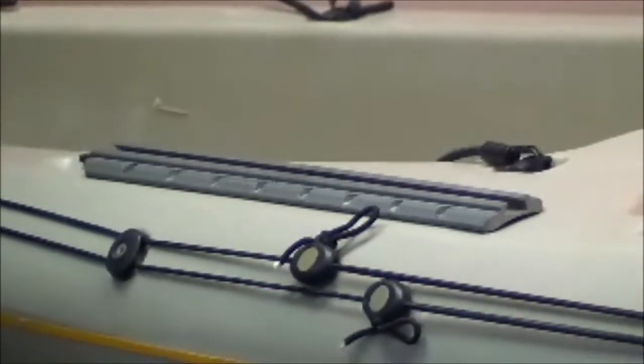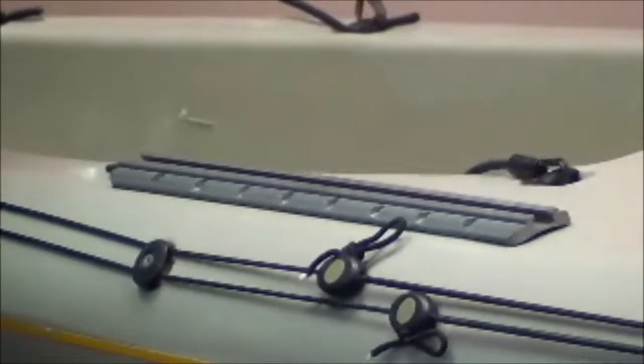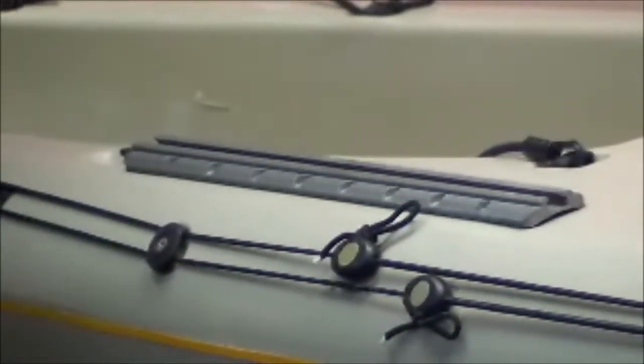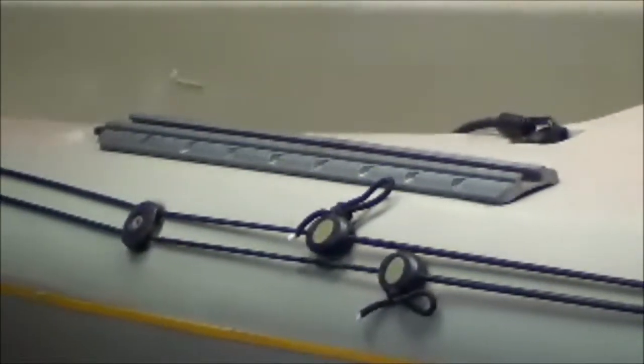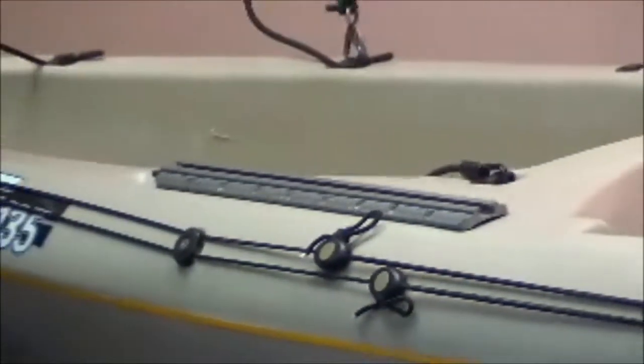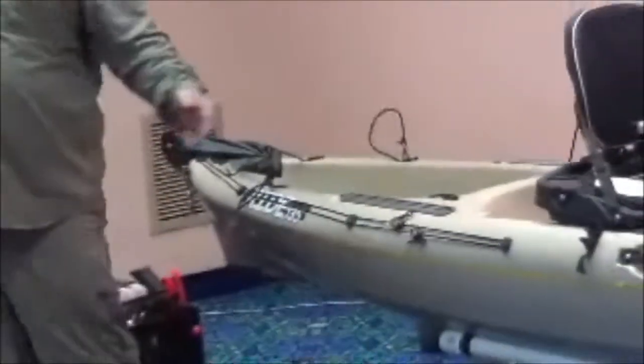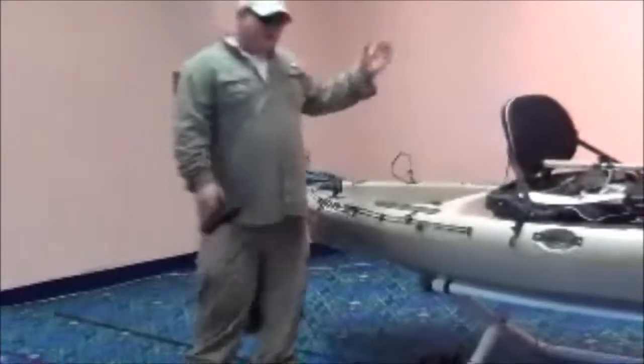You don't have to knock big chunks of holes in your kayak. You can just put this gear track on there and you get these little accessories that have these little T-bolts in the bottom of it that fit the gear track. Okay? So I highly suggest something like this. A lot of boats that are manufactured these days are incorporating this stuff in strategic spots all on the boat, stern and bow.